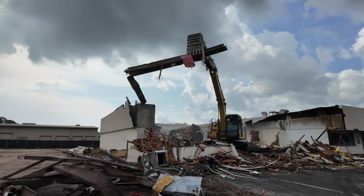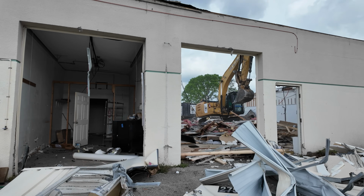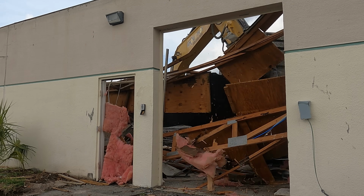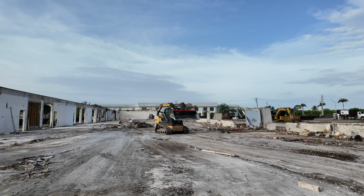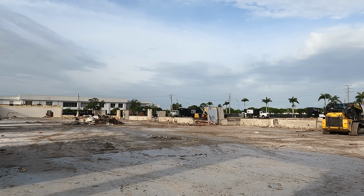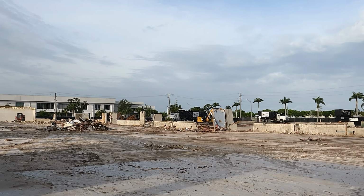So that's him pulling more of the red iron out. This is him up on the debris. He likes to run up on some of the debris so it'll fit inside of these dumpsters without hanging out. And then this, we're using one of our skid steers to clean up all the little pieces and get it into a pile, because it'll take forever to do that with the excavator. You can do it with the little skid steer in a fraction of the time.